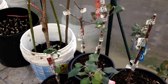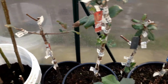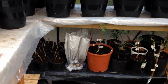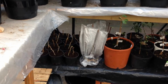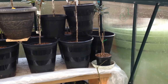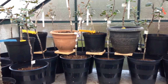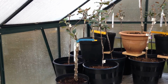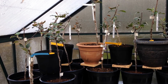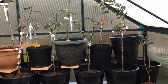I also have some of the plants cuttings inside my greenhouse. The cuttings of roses, figs, and some soft fruit. And at the top, those are all apples. We bought the rootstock from a nursery, and they have been grafted with the different varieties. Some have 3 varieties, 4, 5, and some apple trees have up to 6 varieties grafted onto them.